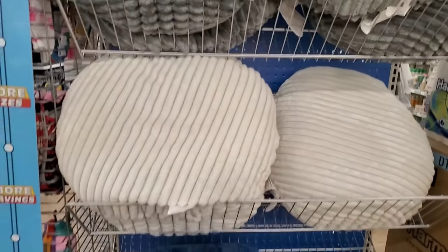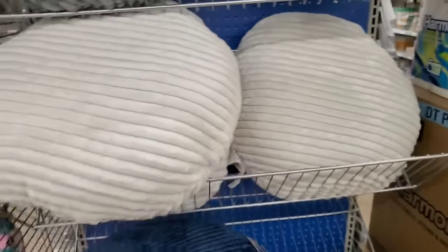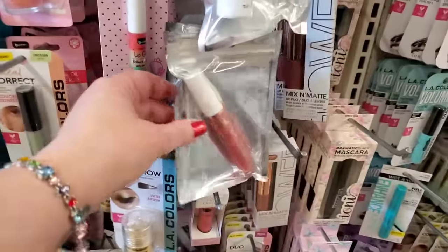These are $5. They come in the blue, they come in the white, they come in the gray, but I gotta tell you guys, they actually are really good, nice, soft, only $5 pet beds for smaller pets. Cats or dogs, I think that they would love that. They have so much good stuff here, you guys.